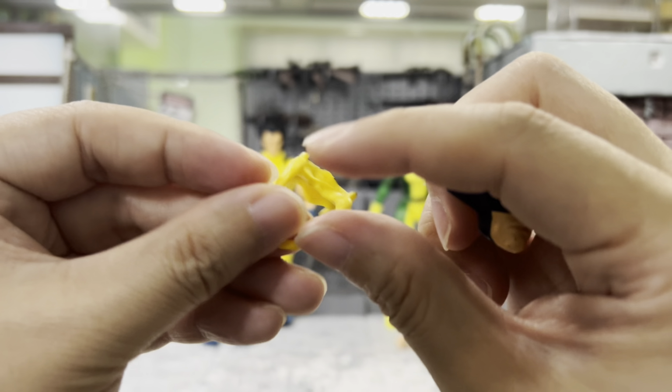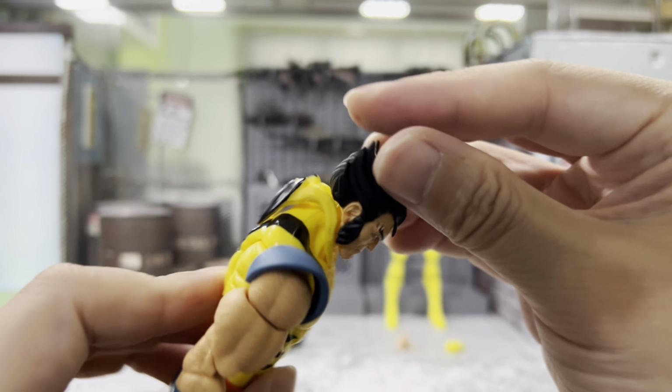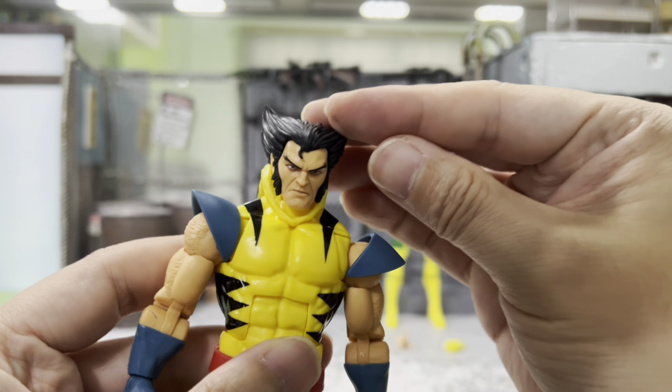So next we'll try to put on some of the accessories onto the figures. I'll start with Wolverine this time. So let's try to put on the mask that he has removed. Okay, and let's see how he looks. Okay, so this is how he's supposed to look. Kind of weird though. I mean, I think without this would be better somehow. And this is how he's going to look with the masked head. Wow, I think it looks pretty good.